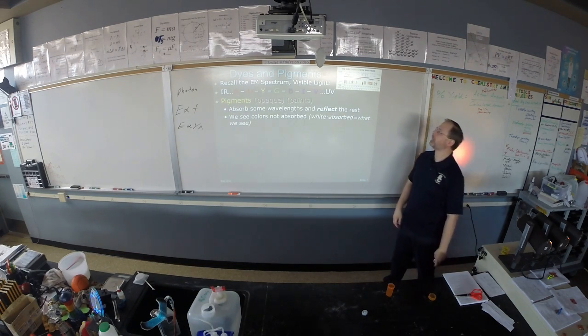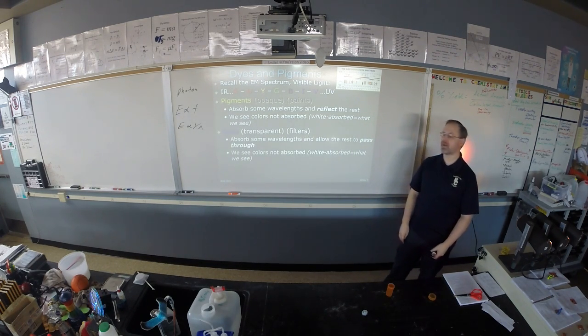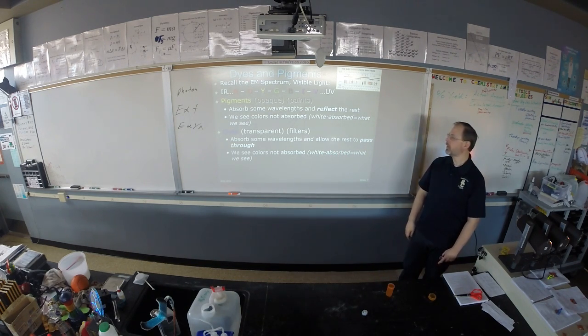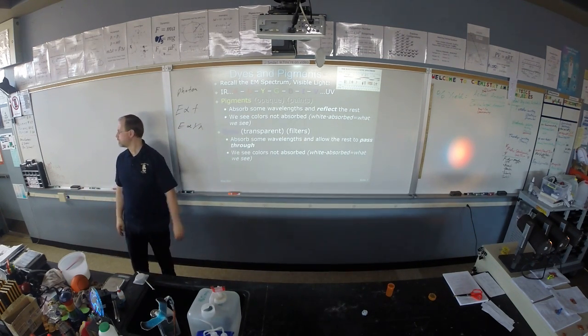So pigments absorb some wavelengths and reflect the rest, basically sends them out, and a dye absorbs some wavelengths and allows the rest to pass through. That's the difference between a dye and a pigment. Now, why are some useful? Pigments are opaque. Dyes are transparent. It's kind of fun.